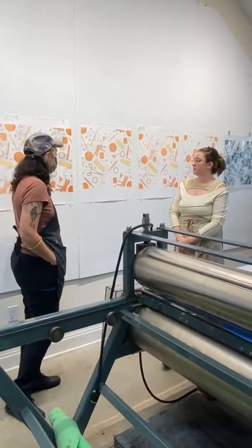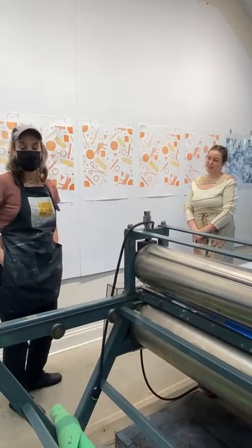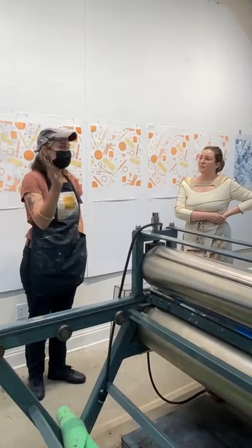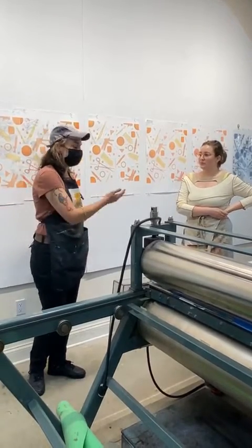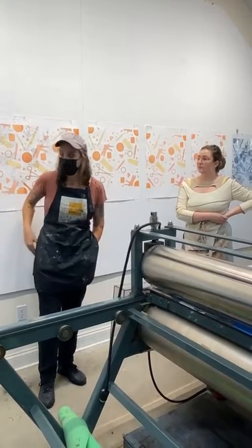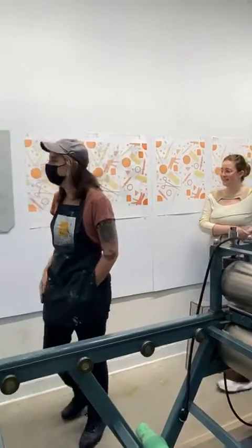Yeah, this has been a really great project to work on. It's a foil lithography project, so it's not without its troubleshooting, shall we say. Might give a little attention to the plates. Yeah, give some love to the plates here.